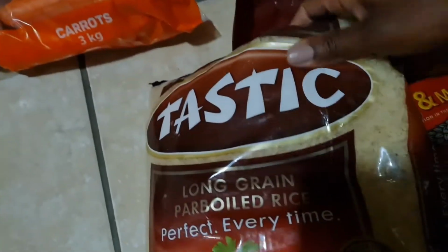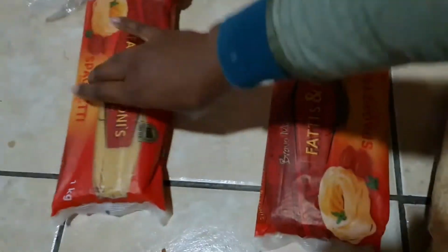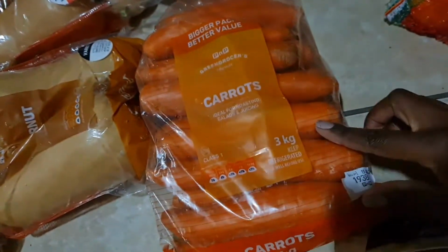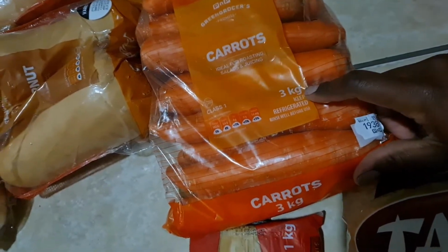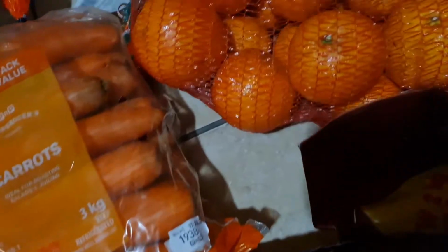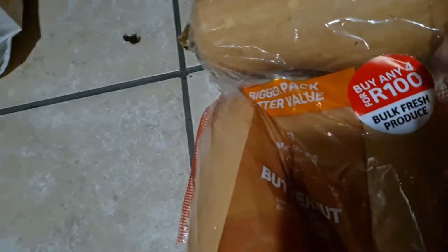I also got some pasta screws, 2 kg, and I got rice. I got 5 kg of the rice. I got this 1 kg spaghetti, 2 of them, and 3 kg of carrots. They actually last a bit, especially now in winter. I got these oranges in 5.5 kg. Those are also great with kids during school holidays.